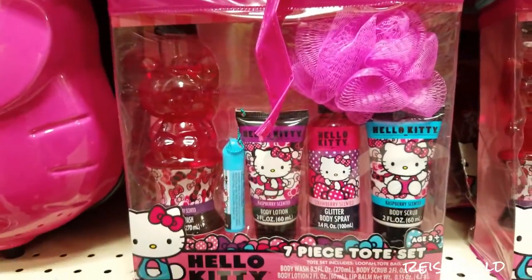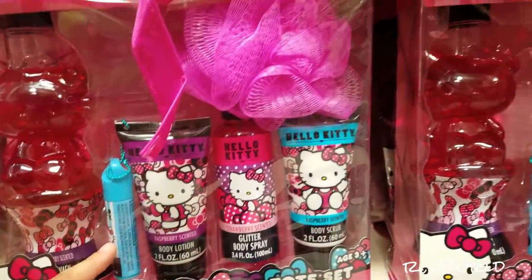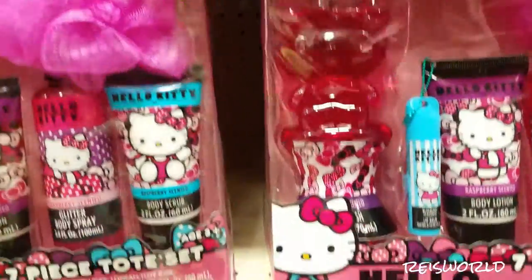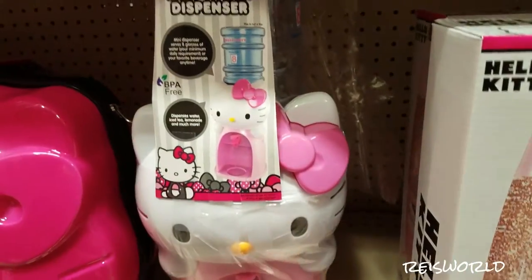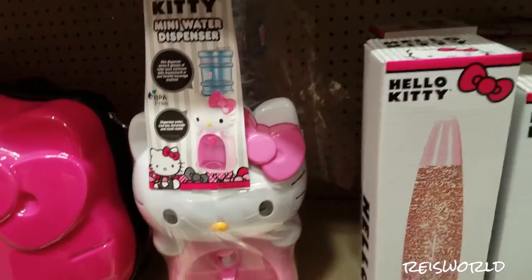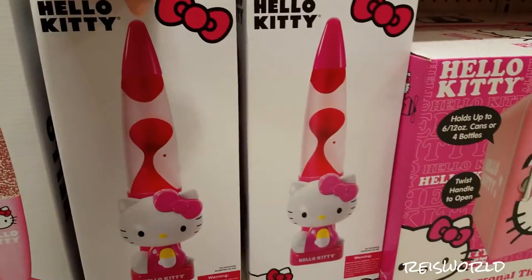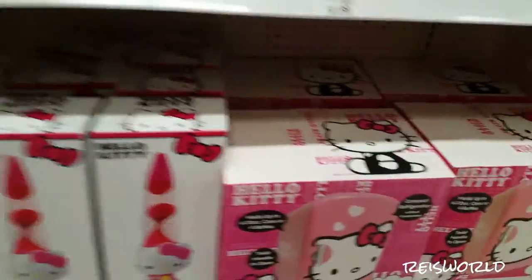Seven-piece tote set, and there is. Ooh, look at the bottle. It's really cute. Like it. Strawberry scented body wash. It comes with a lip balm, raspberry scented body lotion, strawberry scented glitter spray, and raspberry scented body spray. Look at this one. Oh, it's like a drink board. Water container. Yeah. And they have tons of lava lamps, glitter, motion. Actually, we had a blue one and it busted open. Yeah, that was a disaster.